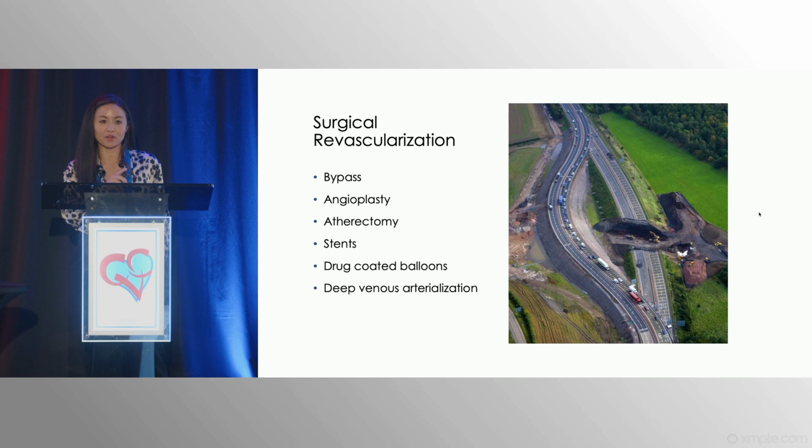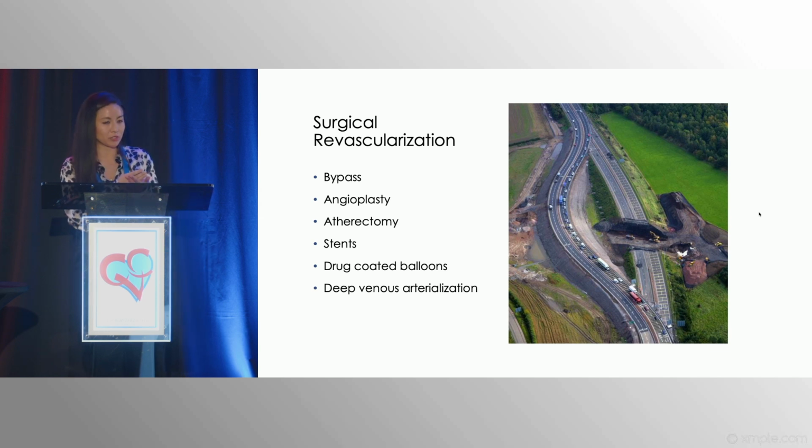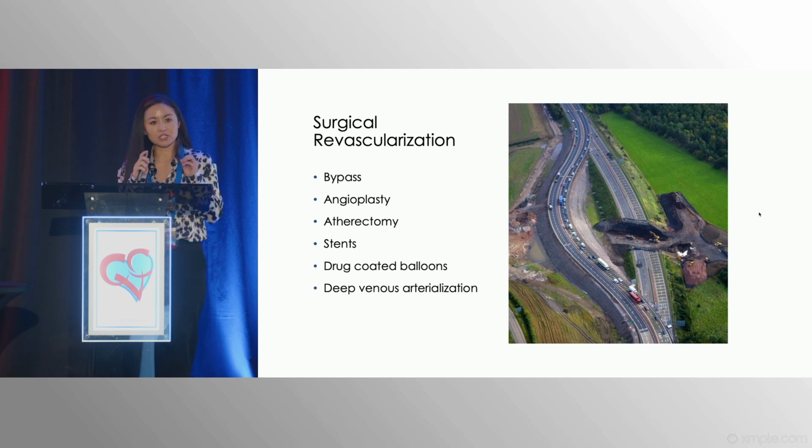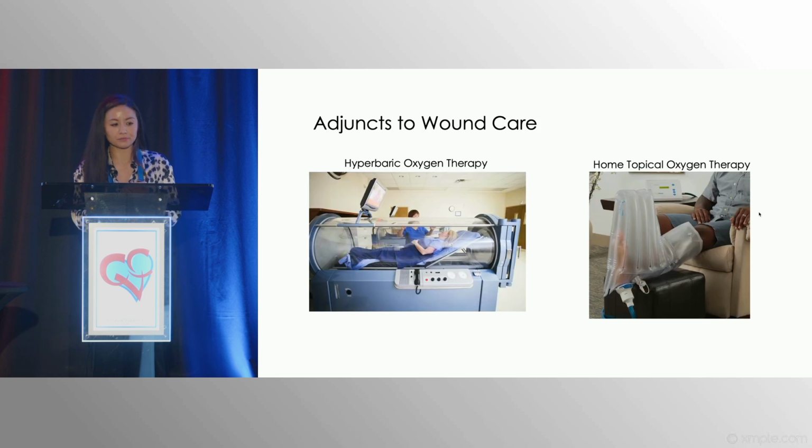The big thing to know for this is the wound care is very different after. Traditionally, when someone gets a bypass, if we need to do a toe amputation, we do it within a week after. Deep venous arterialization takes about 3 months to actually work and form capillaries to fill and get to the wound. And so any level of amputation needs to be delayed if possible, usually up to 3 months.